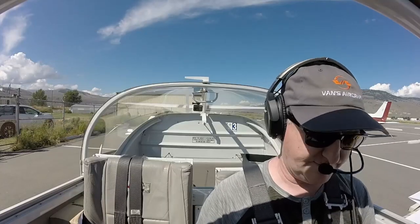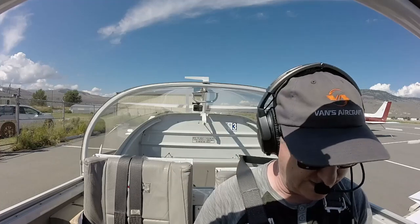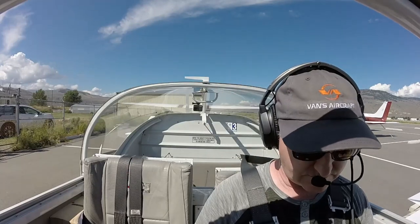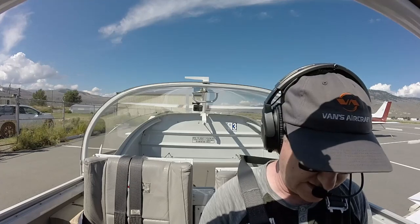Engine pre-start. Baggage is secure. Seatbelt is fastened. Canopy, I'll close in a minute. It's pretty warm here. Free and correct controls. Brakes are set. Aileron trim, do it a little bit later.